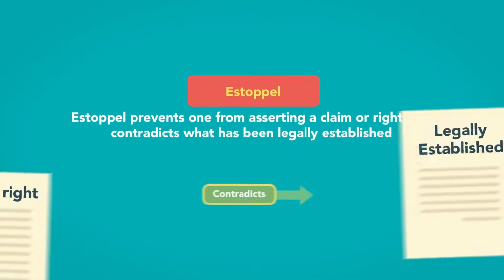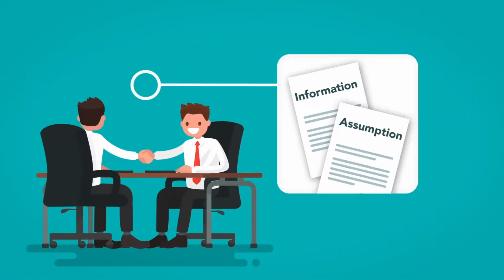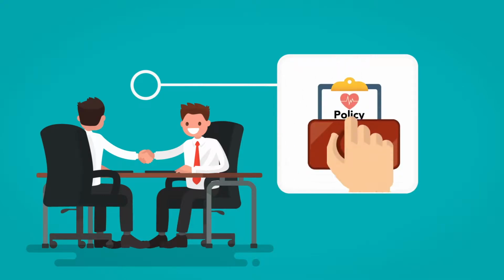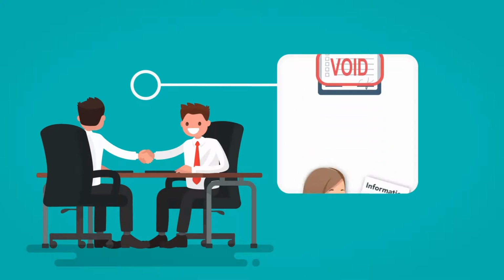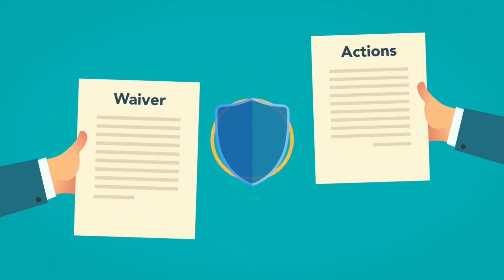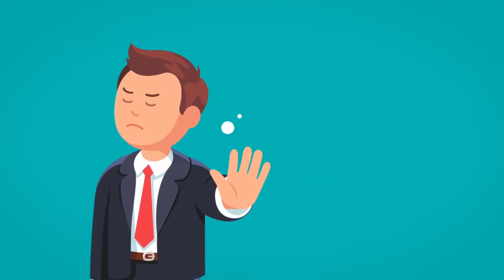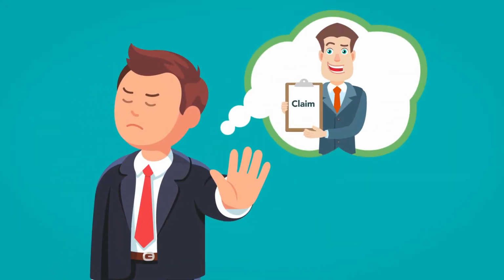Estoppel prevents one from asserting a claim or right that contradicts what has been legally established. So if an insurer acts on information or an assumption, it cannot later void the policy based on the policyholder not having provided that very information. Together, waiver and estoppel prevent a health insurer from denying a claim and avoiding coverage when it had full knowledge of the facts surrounding the claim or injury.